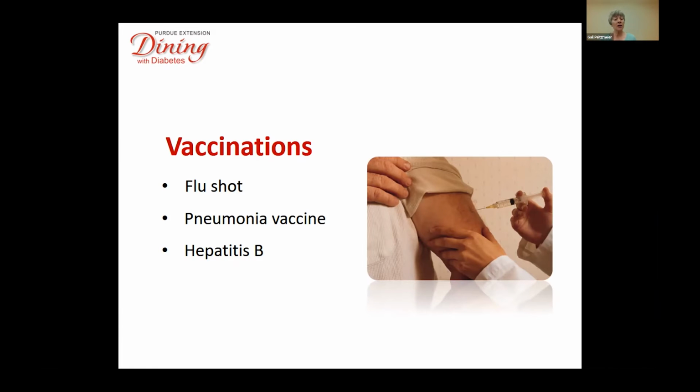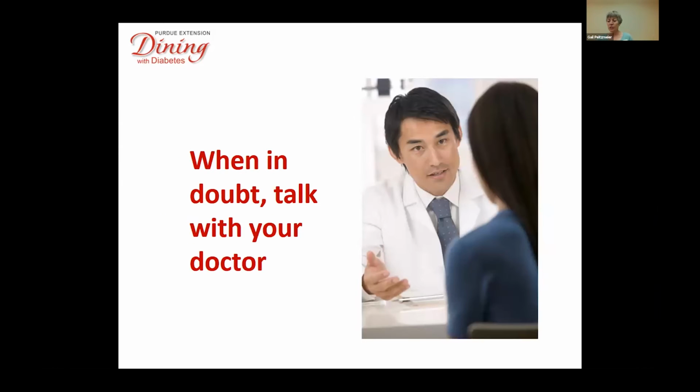And of course, what are we all talking about these days? The COVID-19 vaccine. And I just had my second one last Thursday. I think my colleague has had hers as well. So just part of the process, part of that routine care that we try to really help ourselves out a little bit. Of course, when in doubt, please do talk to your doctor. And hopefully all of you have a family physician, and you already have maybe even a specialist.